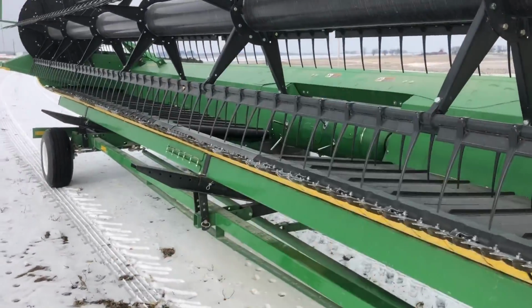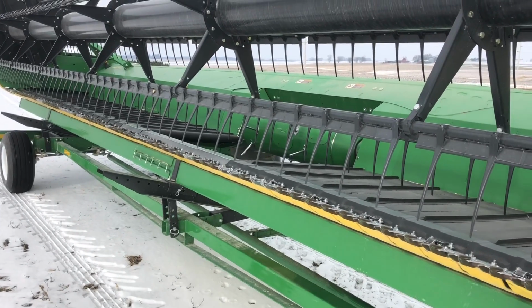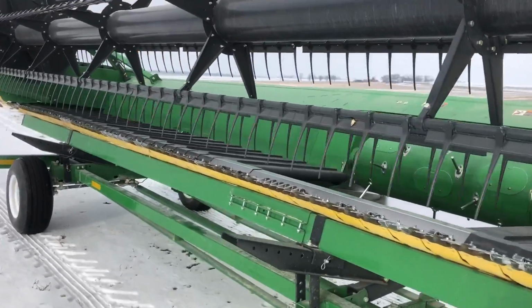It also means that you don't have to rely so heavily upon your reel to throw the crop back into the auger, because all it has to do is make sure that the beans don't tip over forwards. It just ensures that they tip backwards into the head. And so you're not having to run your reel quite as low or quite as fast, and the reel can actually really damage the beans and kind of beat some of the beans out of the pods if you're running it too aggressively. So that is definitely another benefit.